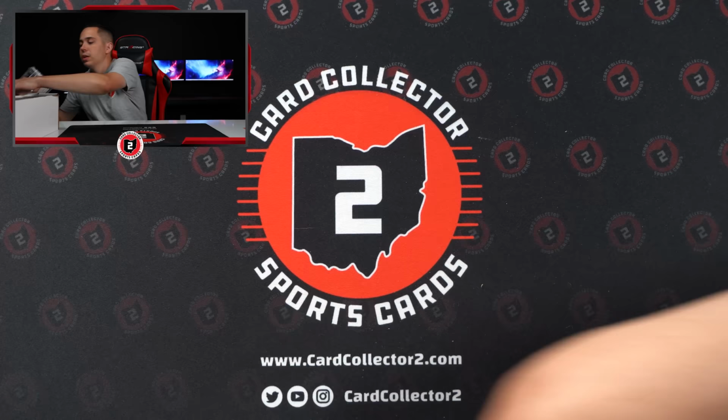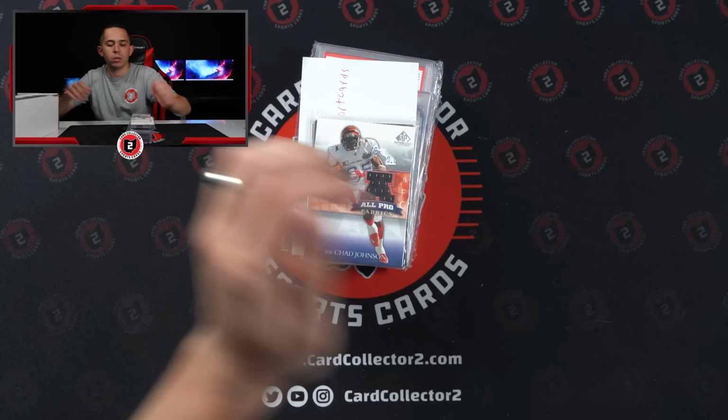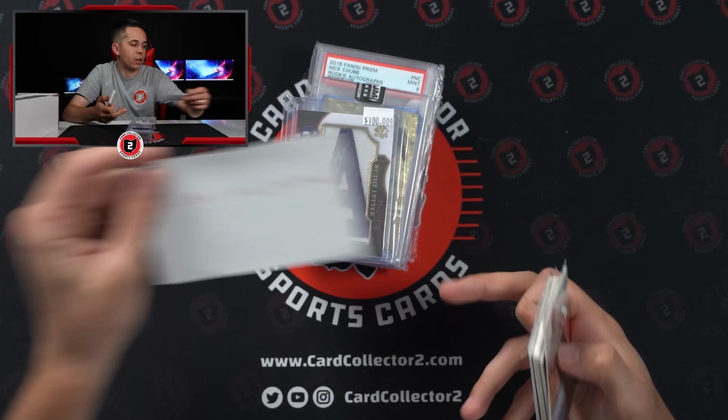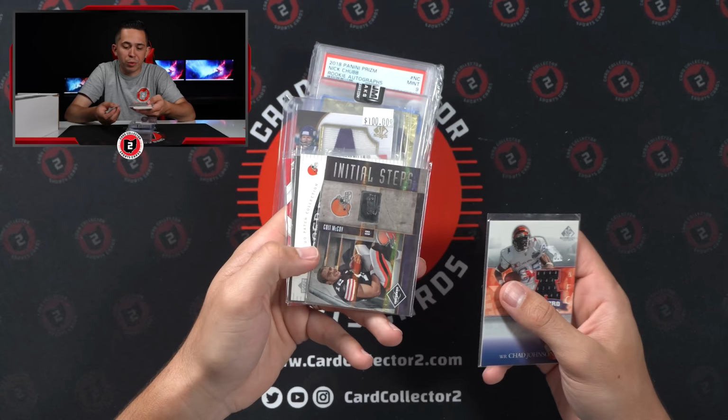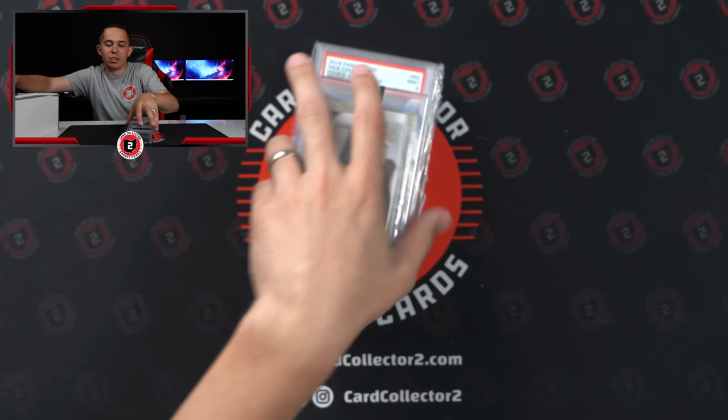And then this is part of that first deal I just showed. Got some gifts from Insta, Will_sportcards. Had to keep the note. Love that. Got a Chad Johnson relic, Colt McCoy initial steps cleat, Tim Couch, Jermaine Gresham, and my guy Austin Mack. So make sure you guys check him out. Shout out to Will.